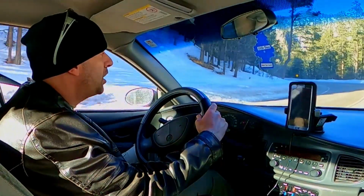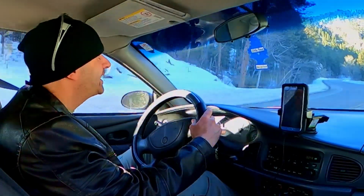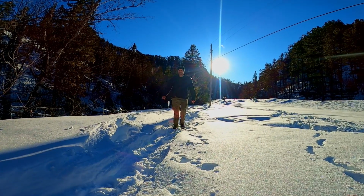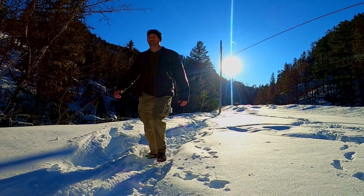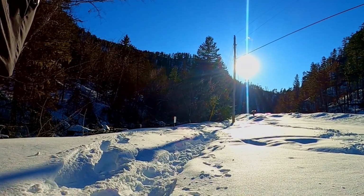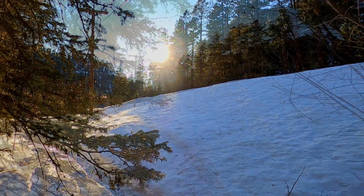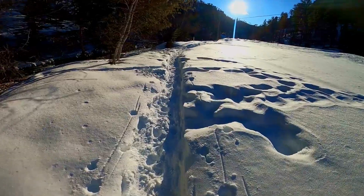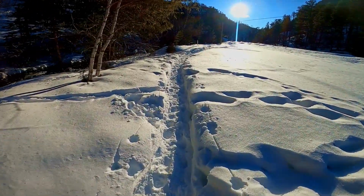So since Rough Lock Falls was too packed with snowmobilers, let's take a hike to Devil's Bathtub. The hike was already starting out to be a challenge with the thick snow under my feet. It didn't help matters that the sun was quickly setting on this adventure. So I decided to turn back and call it a day.